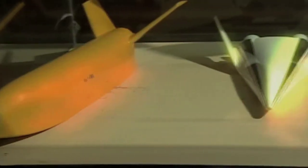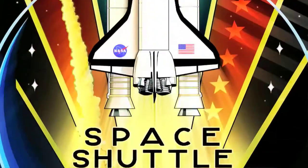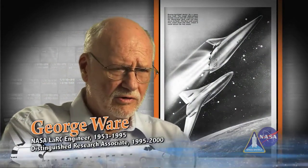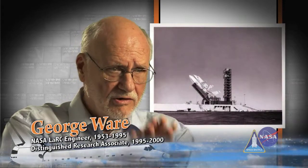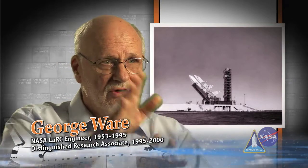George Ware came to NASA Langley in 1953. He remembers testing space shuttle concepts in the early 70s that were very different from the design we're familiar with today. To have a reusable system, we would have a carrier vehicle and an orbiter. The carrier vehicle would take off either horizontally, sometimes vertically maybe, and then take the orbiter to altitude, release the orbiter, which flies to orbit. The carrier vehicle returns to the landing site and is refurbished for use again. The orbiter completes its mission, flies back, lands at the site, and the system starts over again.